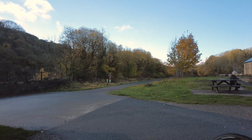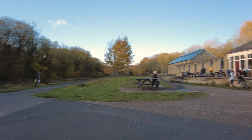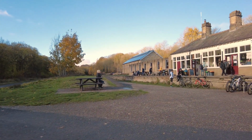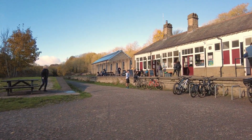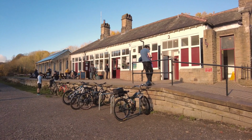It was one of the few stations in England to have a post office. Millersdale was a hive of activity, with farmers bringing in milk every morning to catch the milk train, while visitors came to seek the country air.